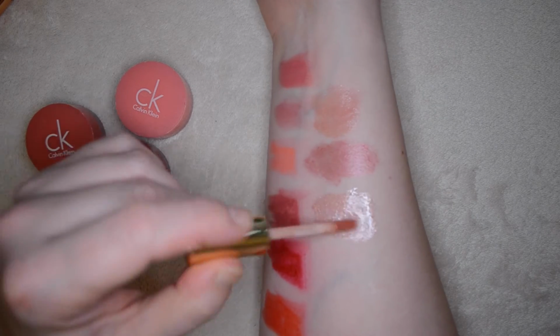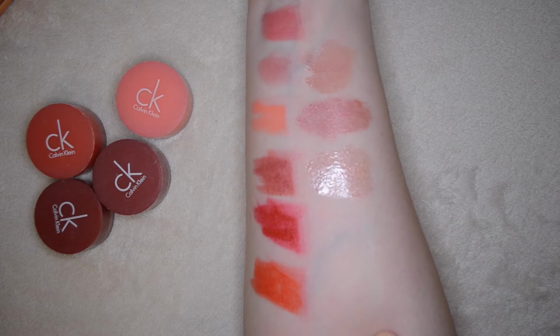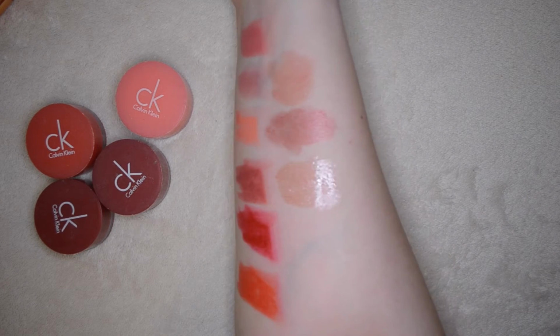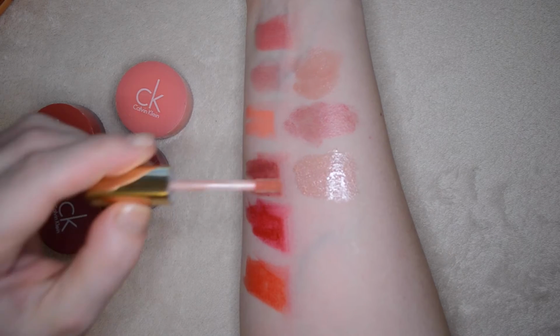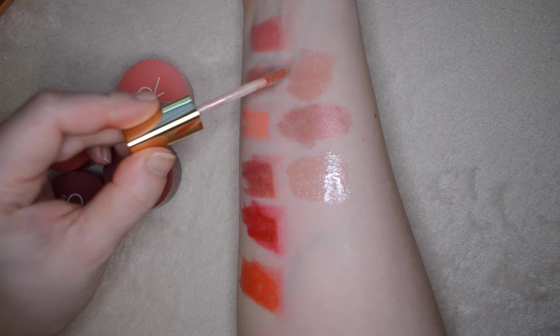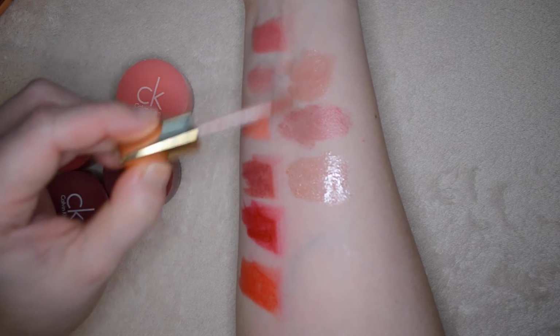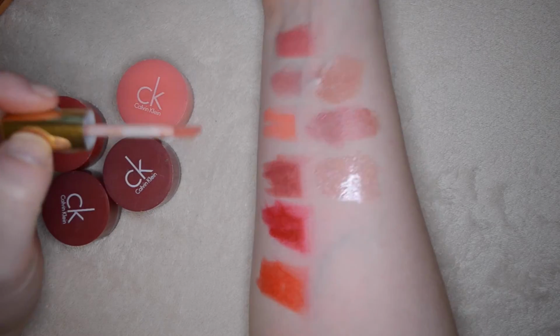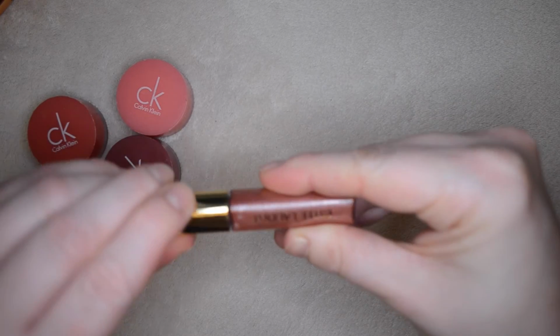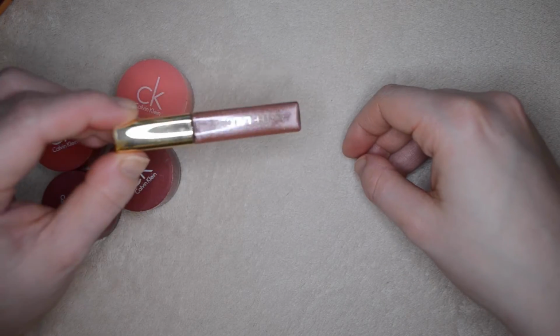I just don't like that sticky feeling on the lips, but it is such a shame because it's so pretty, and it's not really all that similar to anything else I've got. It's a slightly more nudie, neutral colour than the Rosy one actually. The Rosy one's slightly more pink, but I'd say that those are probably the most similar. So yeah, this one will be going. Happy to rehome that one because as pretty as it is, and it looks really pretty in the tube, it's just not pleasant to wear.